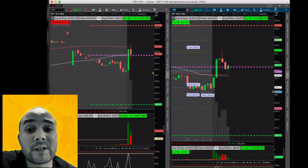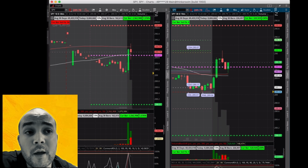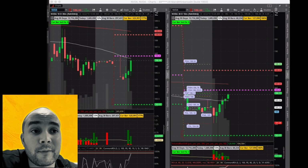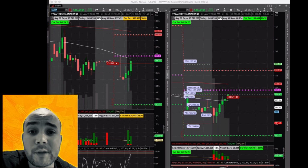So now we are stopped out 3 times for the day on our trade. We got stopped out of ISRG already in the morning and got back in. We got stopped out of NVIDIA and we got stopped out of SPY. As you can see, it is what it is, guys. You're going to get stopped out. That's the business we're in. Here we go, I took my stop on NVIDIA, and that's part of the business. You're going to get stopped out.